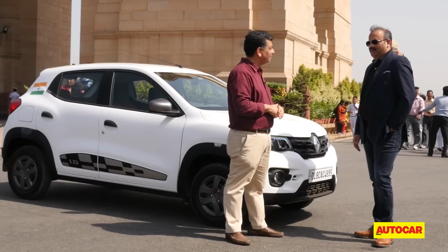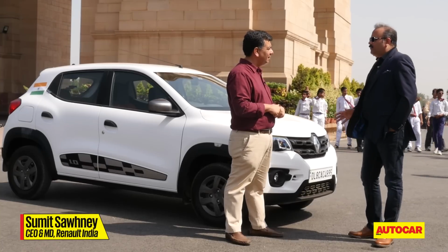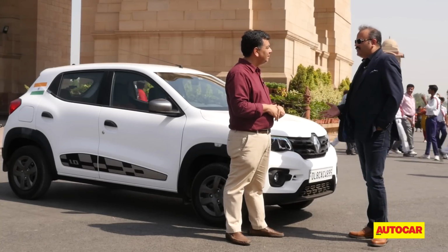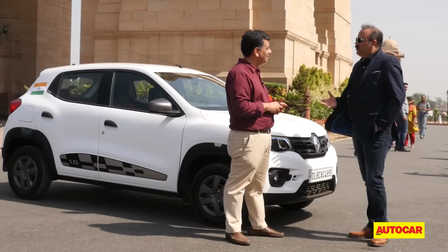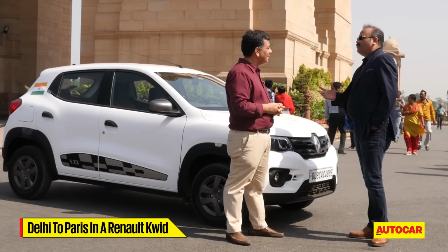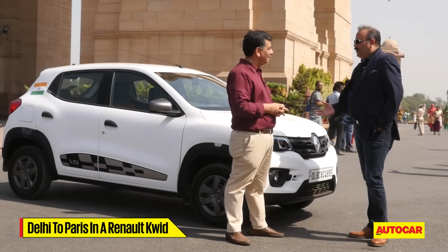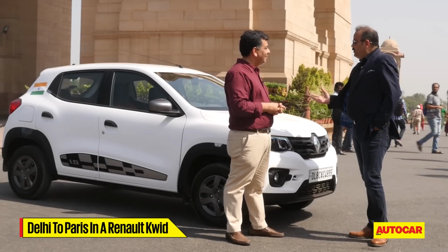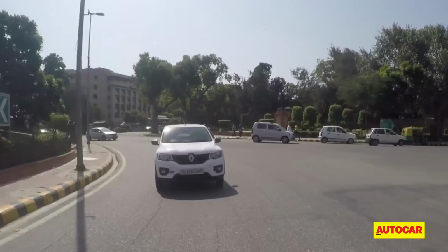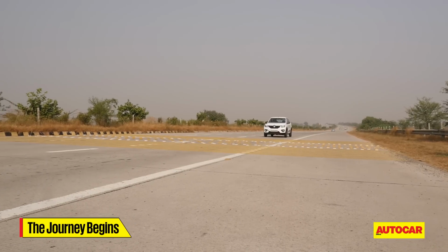That's right. I think this is a very proud moment because Kwid, when it got launched in India, was the biggest make in India story. Renault, being a 118-year-old brand, for the first time in its history has launched a global car outside of Europe. What more to say than to make this drive, all the way from New Delhi, the India Gate, to Paris. And with that, we set off.